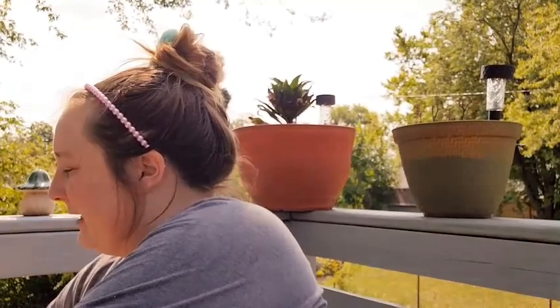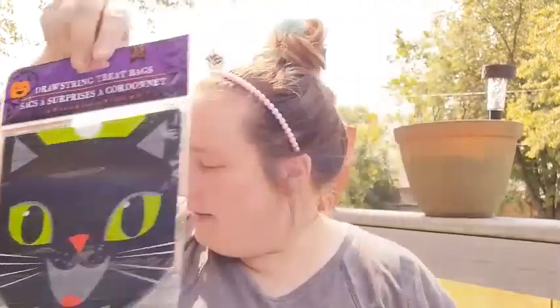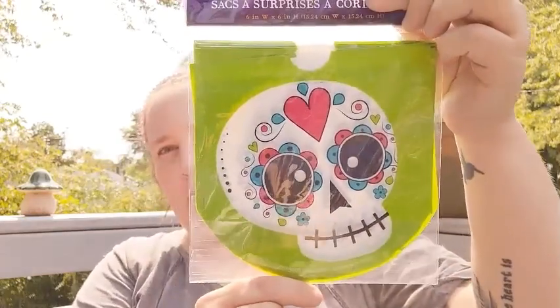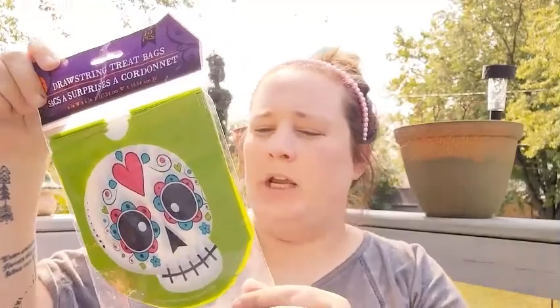I am losing it. Okay, the last thing that I got from Dollar Tree are these drawstring treat bags, and they come with 15 in each one. I thought this concept was so cute. So I got a couple packs of each. They are so dear. I love these. And these you can use for your own kids, for your children's classrooms, or to hand out during trick-or-treat night. So they're really versatile. And then last but not least, I went to Michael's.